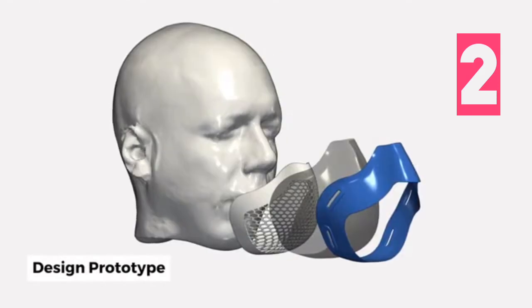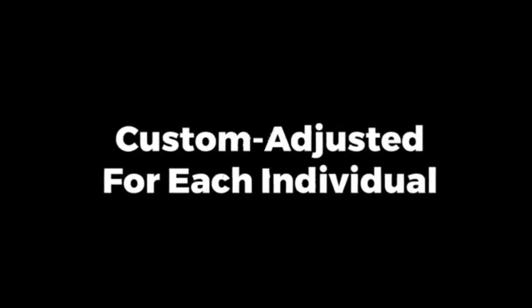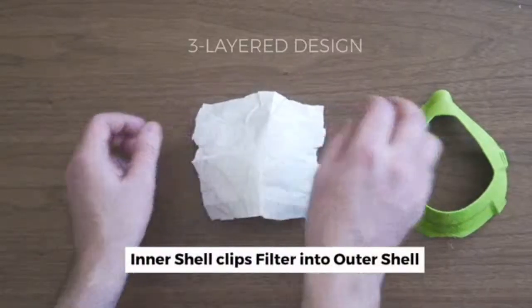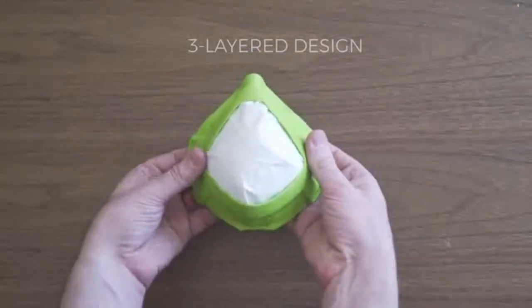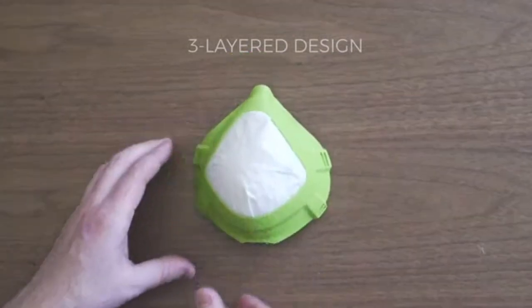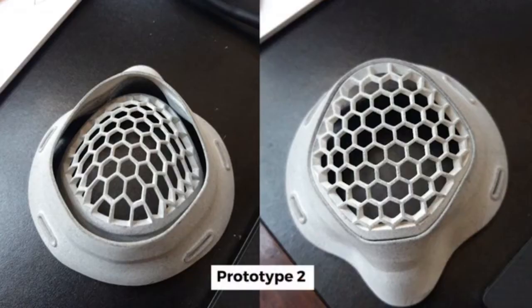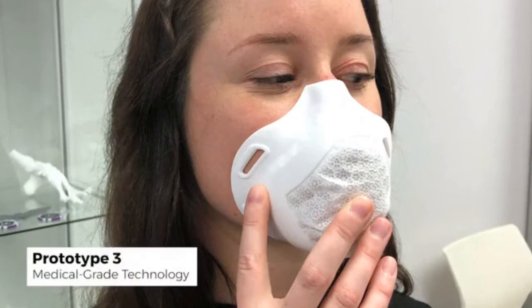We're a company that customizes high performance wearables, so we thought, well, why not create a mask that is custom fit? The three parts make it so that the filter never touches my mouth. There is still a lot of work to be done, but we are looking to get this mask out there as soon as possible.